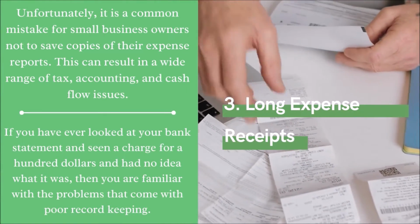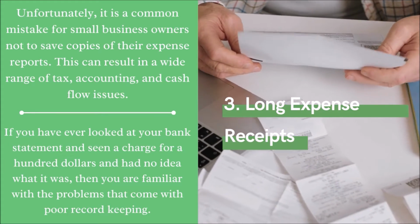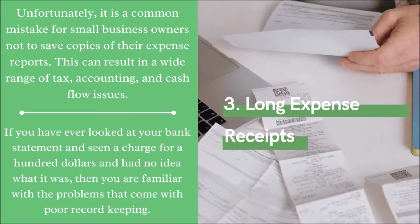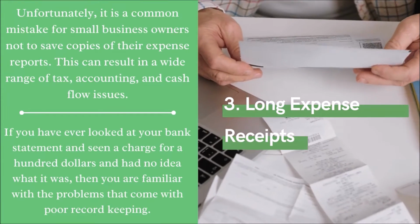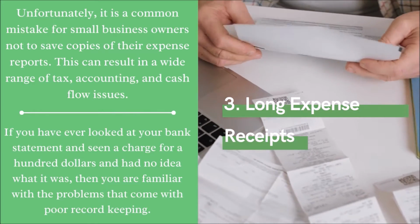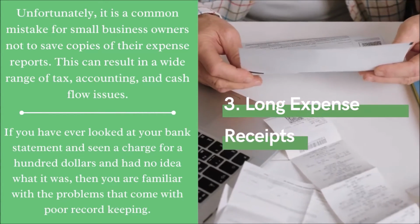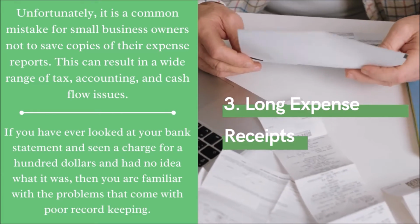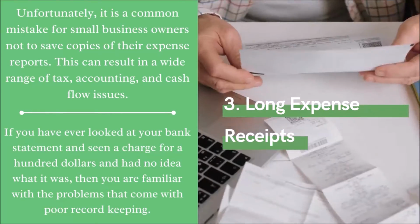3. Log expense receipts. Unfortunately, it is a common mistake for small business owners not to save copies of their expense reports. This can result in a wide range of tax, accounting, and cash flow issues. If you have ever looked at your bank statement and seen a charge for $100 and had no idea what it was, then you are familiar with the problems that come with poor record keeping.